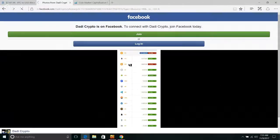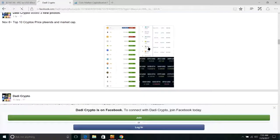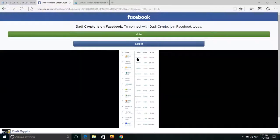On the market cap, let me show you, and then we'll go to the live screens. On the market cap, this is one thing I wanted to cover. Bitcoin market cap is 120 billion. Ethereum is 30 billion. It was 28 last 2 days, so it's gone up. Bitcoin came down 2 billion.